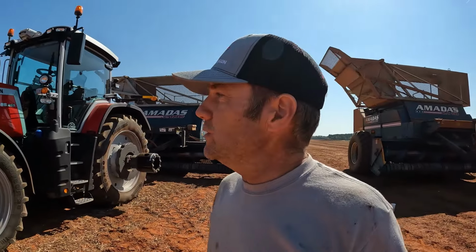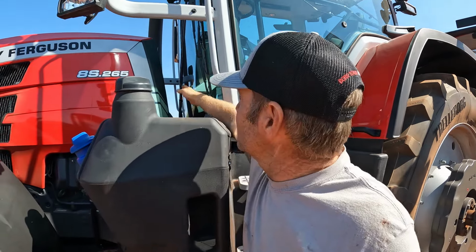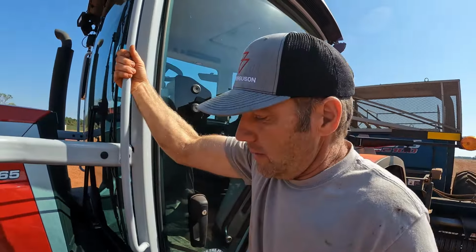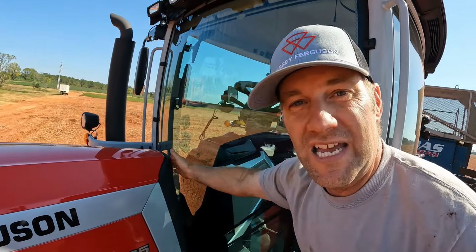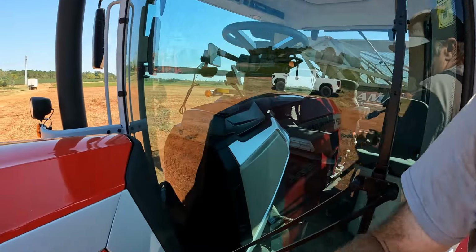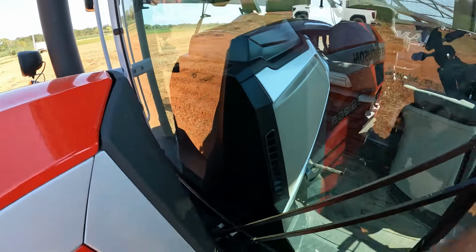But today we're going to talk a little bit about this Massey Ferguson and what makes it so special and so unique and why it is a great fit for peanut farming down here in the South. One feature I like right off the bat is how the cab has a major separation between it and the engine compartment. On most tractors, the engine compartment touches the windshield or is within an inch or two of the windshield. This one has a pretty large distance between them all the way down.